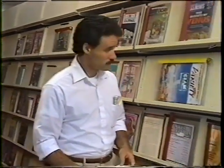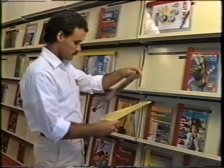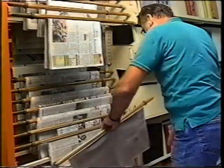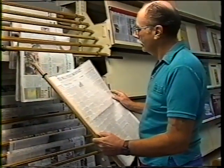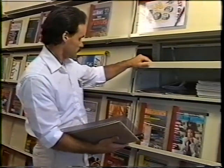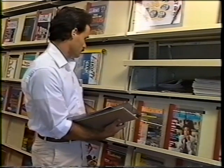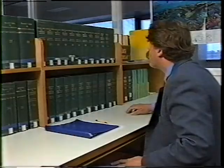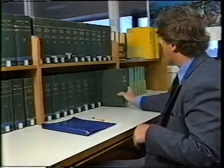Another type of print material available in libraries is periodicals. The term periodicals includes publications issued at regular intervals, whether daily, weekly, monthly, or quarterly. Periodicals, then, are newspapers, magazines, and journals. Unlike books, there is not one central catalog for periodicals, but there are several ways to find articles on a given subject. A major source for locating articles is the Reader's Guide to Periodical Literature.